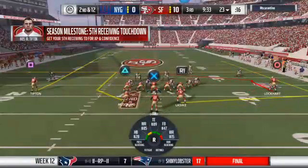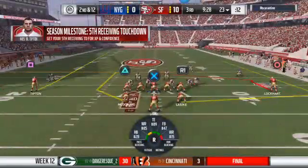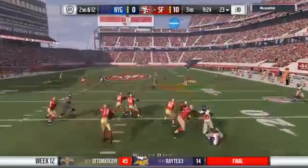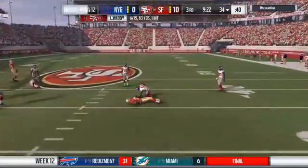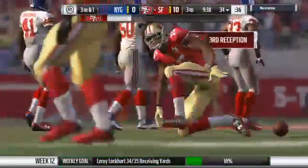Hey, boys, go four down. Let's go. What? 90. What? 90. They'll look to throw. Throwing middle, and it's complete. They get 11 back on that one. It leads to third down.